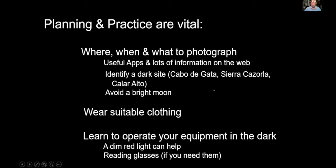Astrophotography, while you take it back, takes place when it's dark. And when it's dark, that means it's cold, it can be breezy, there's the lure of a nice warm bed, there's other things you might prefer to do than be out on some hillside at night.